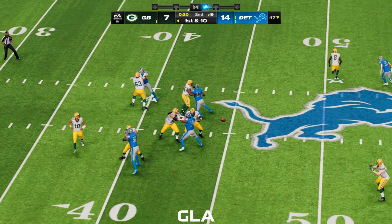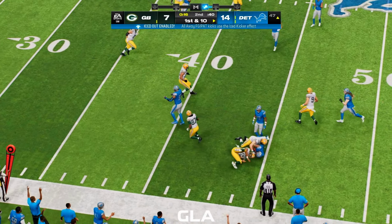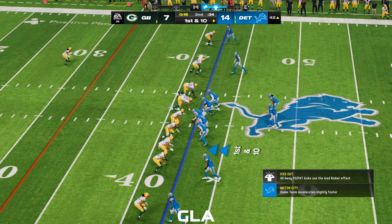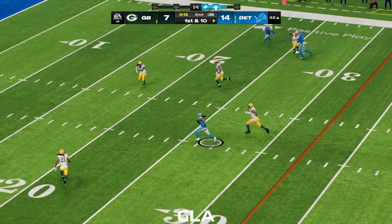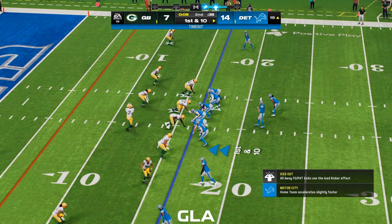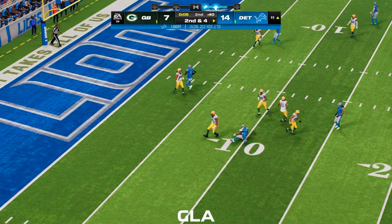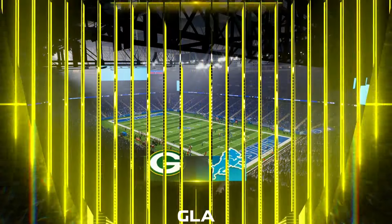First and 10, Love. All right, rifles one, and that's going to be intercepted. Picked up by Ifeatu Melifonwu. And a potential turning point as they'll get the football in very good field position late in this first half. After the interception, here's Goff. Over the middle, complete. It's Gibbs. And they'll wind up getting this one all the way down inside the 20. Now a timeout taken. Perhaps a chance for one more quick play and then another timeout if they hurry. We'll see. And with just 4 seconds left in this first half, a timeout call.